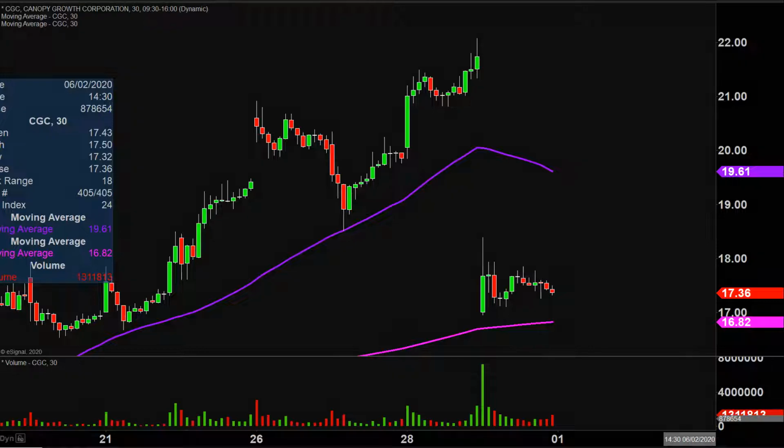Quite the eventful day in this one, not only from the price action's point of view, but you look down here at the volume and it's well above average volume. So my goal here is just to try to apply the KISS method, keep it simple, stupid, and point out a couple levels that a whole lot of people next week are going to be watching.